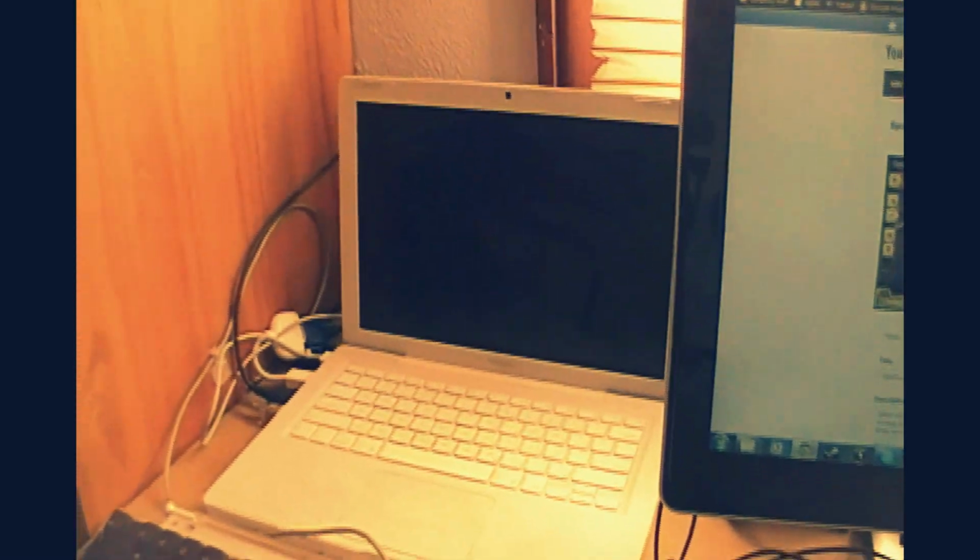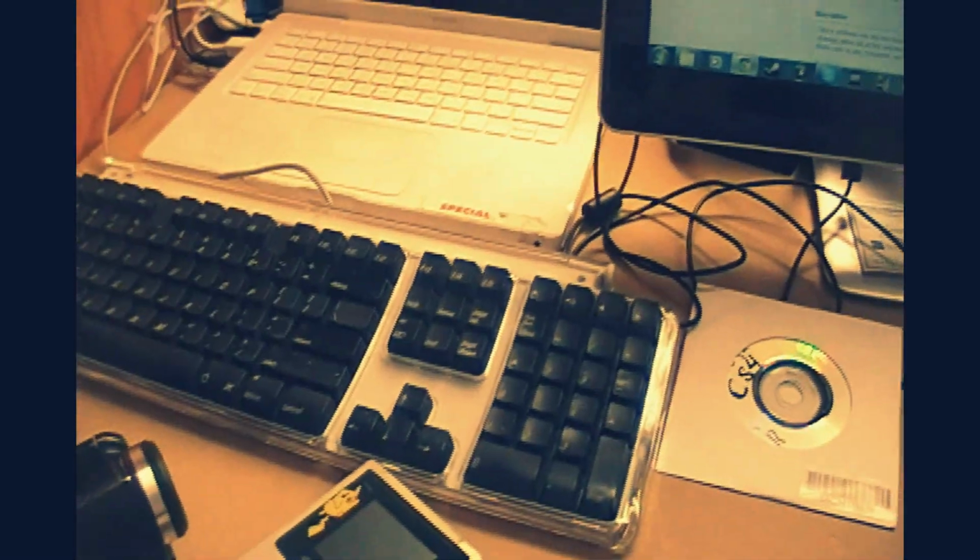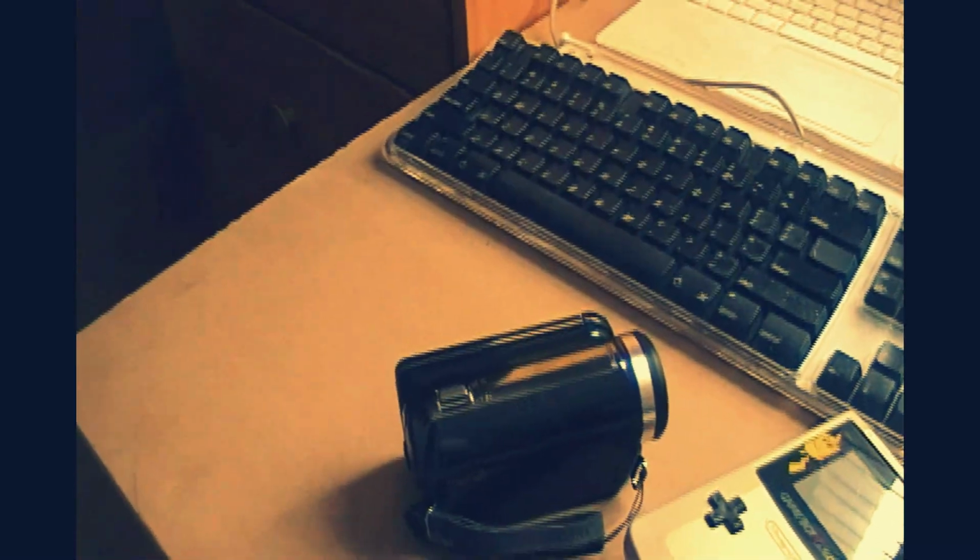mouse. Logitech mouse, external hard drive, disk, other laptop, other keyboard, phone, Game Boy, dad's camcorder, check, creeper, dreamcatcher, other dreamcatcher, feather, binder clips.